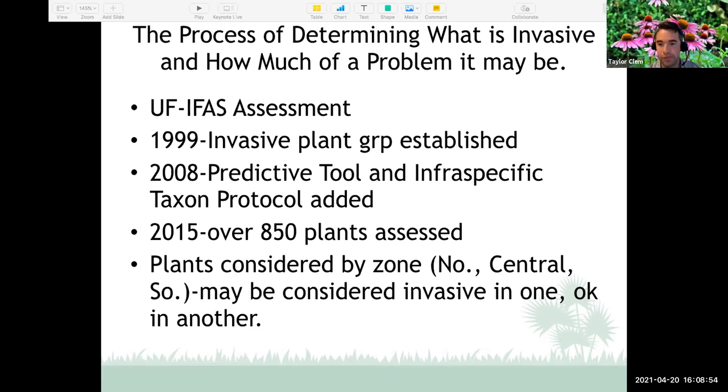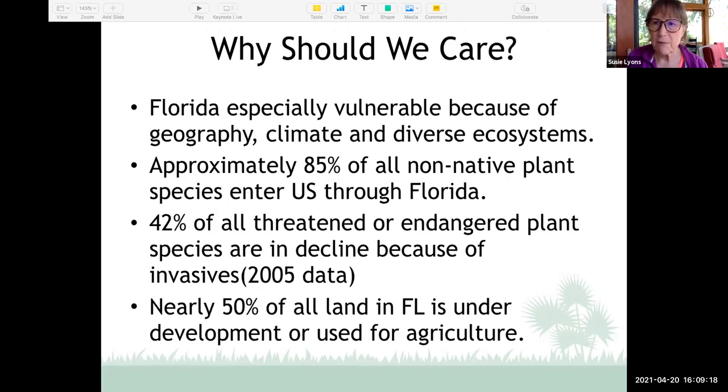That's right, thank you. So this invasive plant group was established in 1999. And then they set up this predictive tool, and they assessed over 850 plants in 2015. They determined which plants, by zone, north, central, or south, are invasive. It's very helpful. It's a fantastic list, and I'll share it with you later, the pamphlet that they share.